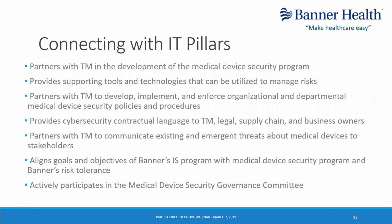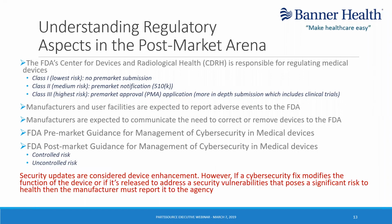We also have a medical device security governance committee that consists of all of the IT pillar leads. This group oversees all activities that I discussed so far, and as needed, we also have attendance from the clinical champions and our supply chain partners while we're working through an issue or need specific guidance that's relevant to their side of things. So that's a lot of activities to discuss, but let me move over to some more exciting stuff and talk about what's happening on the regulatory side.